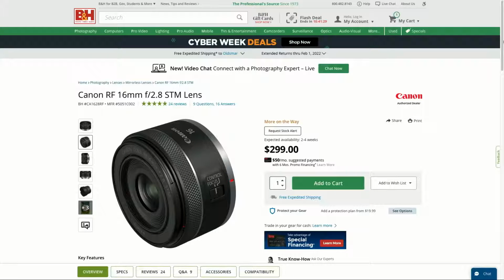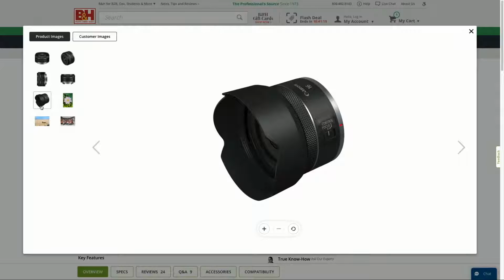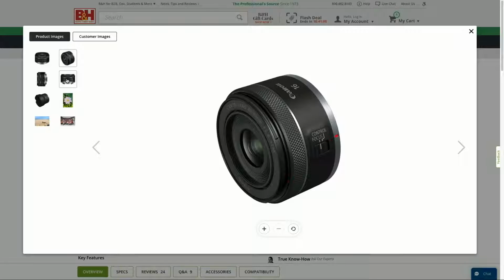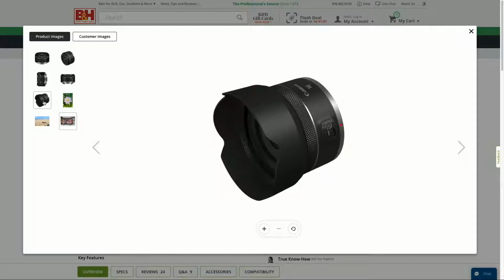Small, lightweight. It is very small. It's this big, guys. It's close to a pancake. It's a pancake. It's delicious with syrup. Anyway, I was going to see if they have a picture of it on a body. You get a little lens hood so you look cool. With the lens hood, it looks good. It looks a little cheesy without it. But you're not going to use it without the lens hood, right? Put the lens hood on, it looks a lot better. There it is. Get it with the lens hood. Holy cow, what a great deal that is.